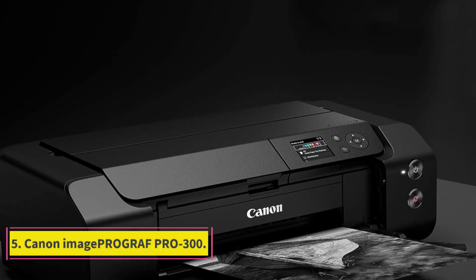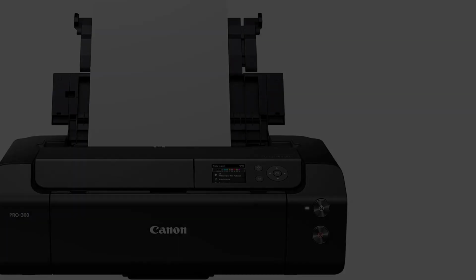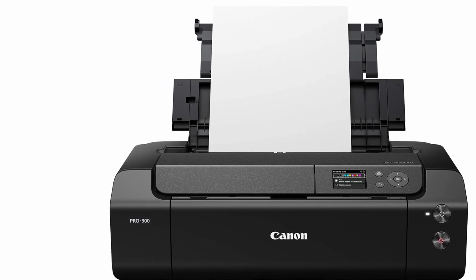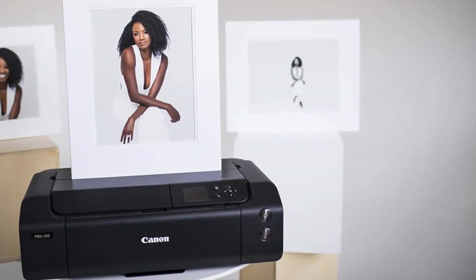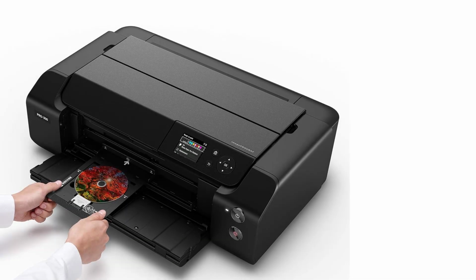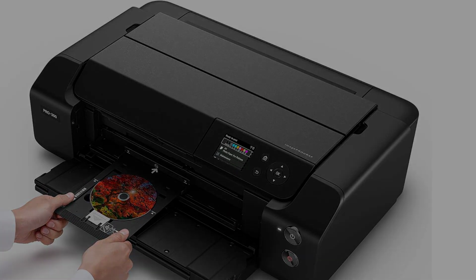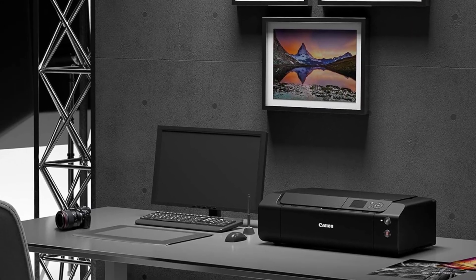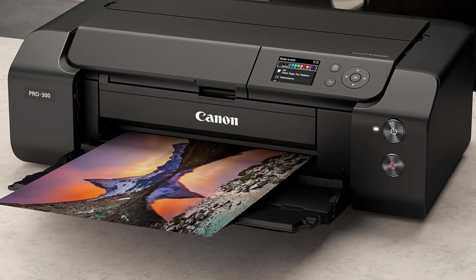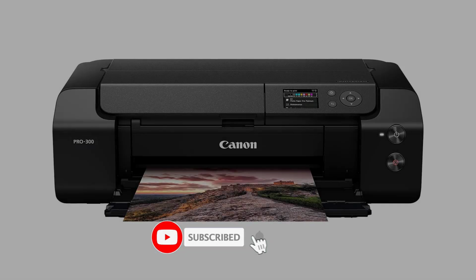Number 5. Canon imagePROGRAF PRO-300. The best Canon photo printer we've tested is the Canon imagePROGRAF PRO-300. This professional-grade model produces incredibly detailed, vibrant, and color-accurate pictures. It supports borderless printing in wide-format paper up to 13 inches by 19 inches, making it a great option for making posters. You can connect to the printer via Wi-Fi, USB, or Ethernet, and thanks to its support for Apple AirPrint and Mopria Print Service, you can easily print from your Apple and Android devices without installing any drivers or a third-party app.